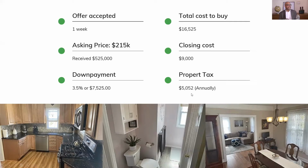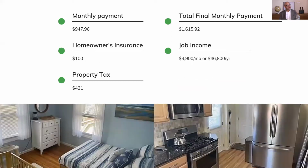As you notice, the property tax upstate is a lot lower than downstate. So in Yonkers and Mount Vernon, this same house, the property taxes would probably be about $12,000, where here it's only about $5,000 a year, which brings us to the monthly payment on a house like this. The final monthly payment, including the taxes and the insurance, is about $1,615 a month. As you can see, these houses are nice.